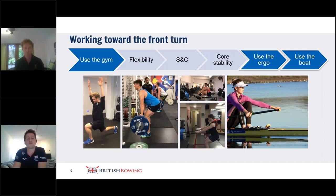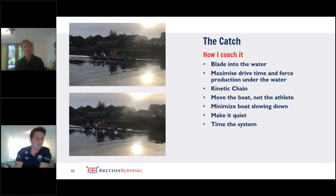On the connection, they can feel the blade load up in the fingers. That supports the timing of the drive on the foot plate, which Mark's going to go into a bit more detail about in a moment. And what that really starts to do is link the accurate catch to the powerful drive phase that we want to exert against the foot plate. So I'm going to hand back over to Mark, and he's going to go into things in a bit more detail with regards to catch specific training.